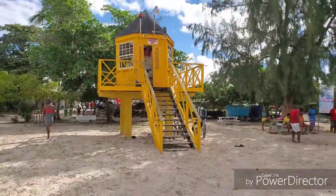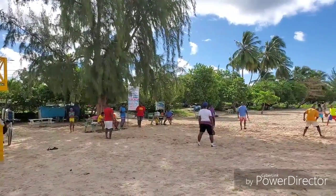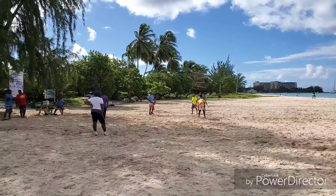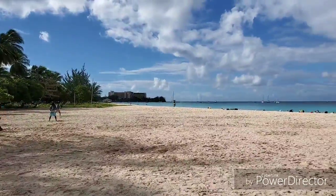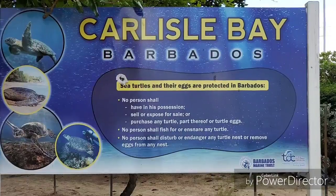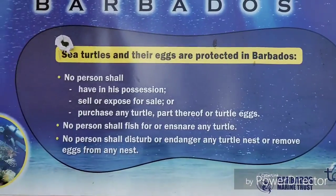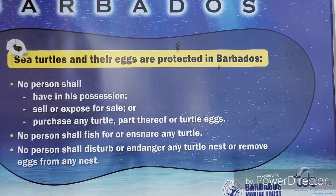A short distance away is another lifeguard hut. And here are some people playing tennis, beach tennis. In Barbados, sea turtles are protected. No one is allowed to take them or take their eggs. You can be prosecuted for something like that.